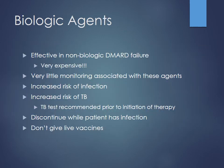All right, so again, biologics are very effective, especially if you have a non-biologic or traditional DMARD failure. So if someone couldn't tolerate methotrexate and really couldn't deal with anything else in the traditional options, you could move on to something like a biologic. They're very, very effective and work very well for a lot of patients. However, they are very expensive. These can cost thousands upon thousands of dollars.